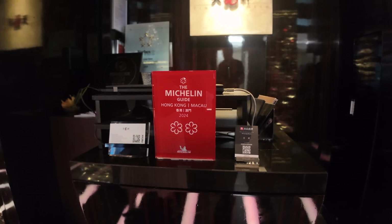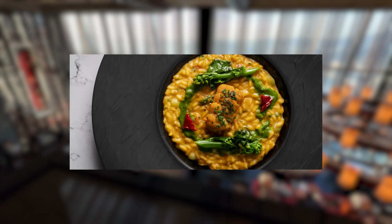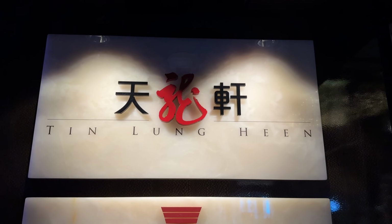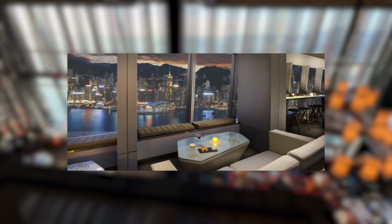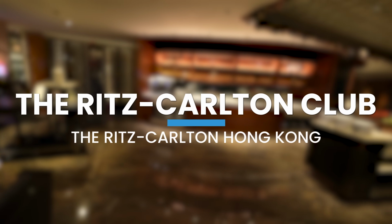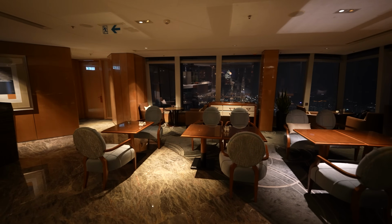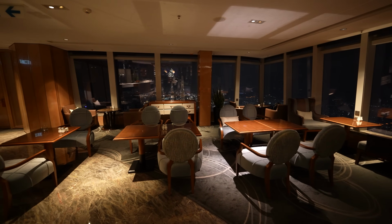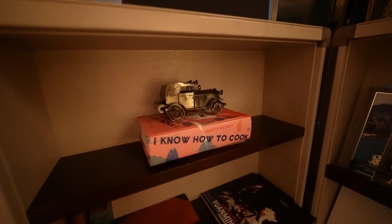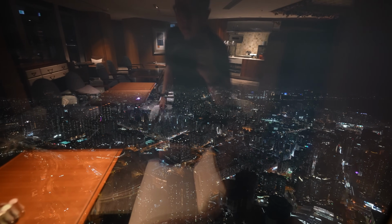For dining, there's a handful of Michelin-star options, including Tosca di Angelo for Italian food and Tin Lung Heen, which specializes in Cantonese cuisine. There's also Ozone, which is one of the world's highest bars. If you have club certificates, the Ritz-Carlton Hong Kong is one of my favorite properties to use them on. We like staying at the Ritz as a staycation since there's so much great food and amazing views.